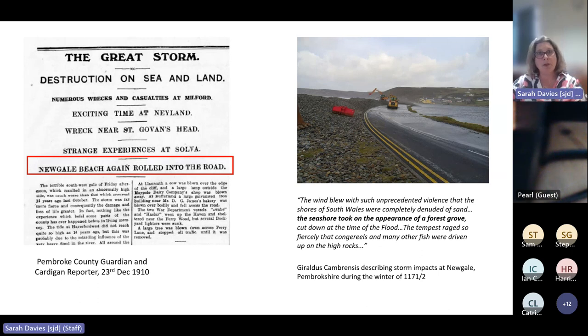We often think about climate change being in the future and that we are going in this new direction. However, some of the problems that we're facing now and will do in the near future are not necessarily new problems. So in recent times, we've seen an increase in the incidence of the road at Newgale in Pembrokeshire being encroached by the shingle beach as the storms move lots of stones from the beach onto the road, and there's a clear-up operation every time there's a major storm. But we know from the historical record that these storms have happened previously and that the road has been affected, in this case, over 100 years ago.